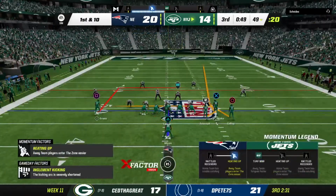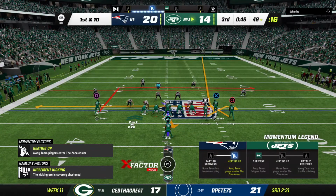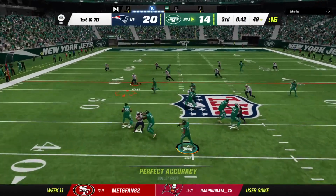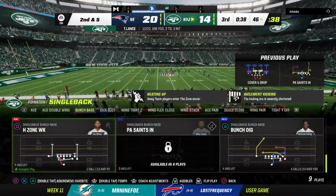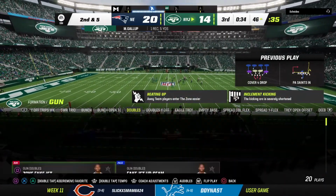Here we go. Set. Under a minute to go in this third quarter as they come up 1st and 10. Play action. Now it's Lance. Got an open man. It's Michael Gallup. And he'll be tackled on the other side of midfield at the 46-yard line.